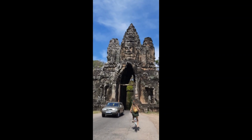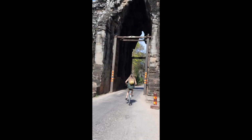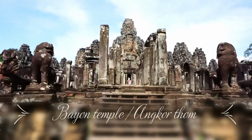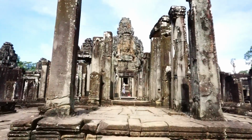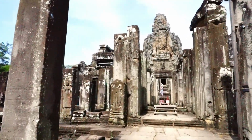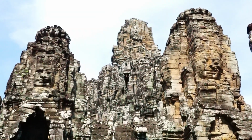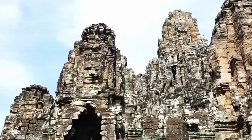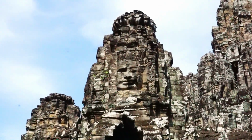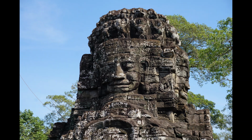Next, we move to Angkor Thom, crossing one of the gates to the area where there are several temples, of which the Bayon Temple is most known. This temple has today 37 towers, each with 4 faces, a unique view. Men believe that in the past there were many more towers.